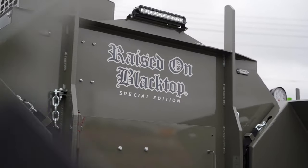Speaking of the blanket, we have a special edition paver to unveil here to both of your families for bringing this Raised on Blacktop initiative to LeeBoy. And we will then talk about the partnership with LeeBoy. But first, let's show you guys what this is all about. Let's check out the hype.